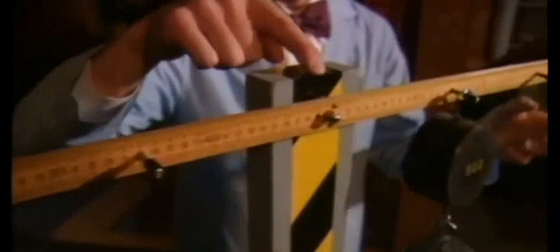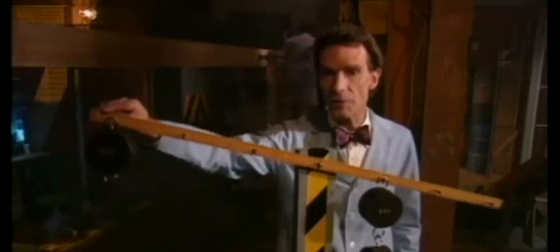Look, one, two, three times the distance from the center and three times as much weight. And it balances. Now, whenever the stick moves, notice that every place on the stick is moving in a circle. When a force makes something move in a circle, we call it a twisting force or a torque. So the torque from this one weight equals the torque from these three weights, and they're in balance. Of course, now they're out of balance. Sorry.